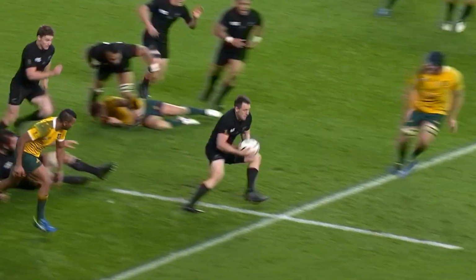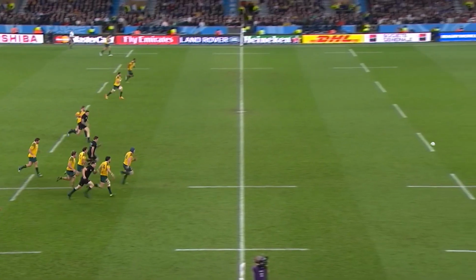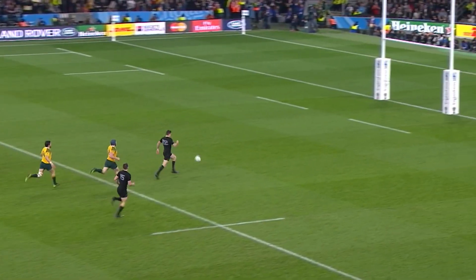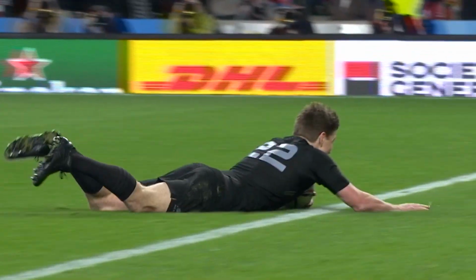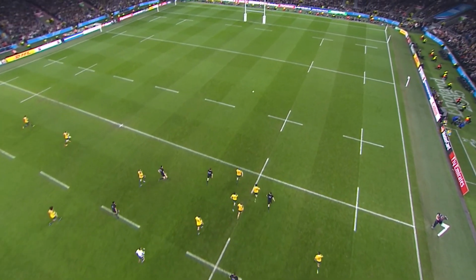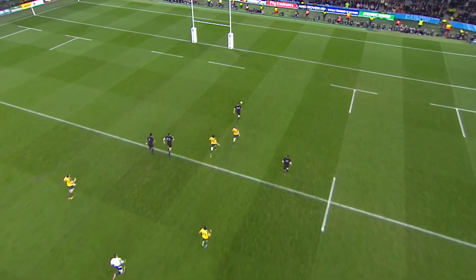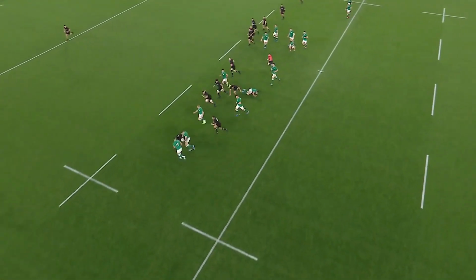Mitchell, given away, Ben Smith. Barrett is chasing, he's got poked off for speed. This is Beauden Barrett, control this, and the cut is his. Who is it that's tracking back? It's Pocock, but even he can't stop Beauden Barrett going over for what is deserved.